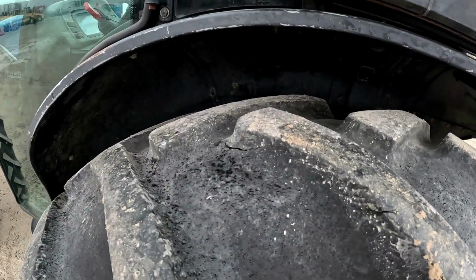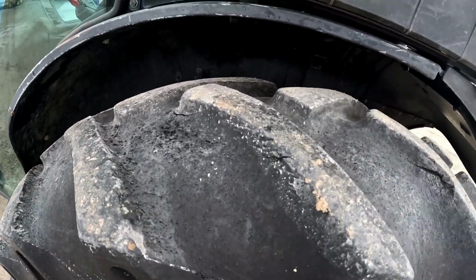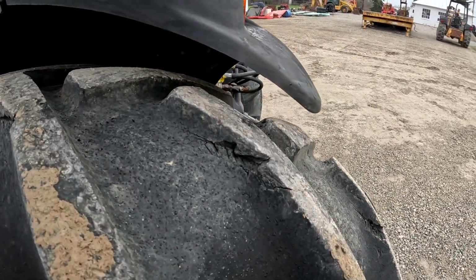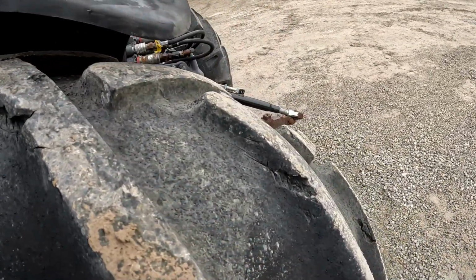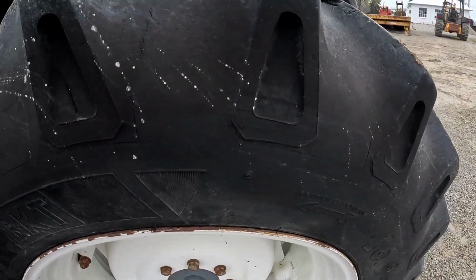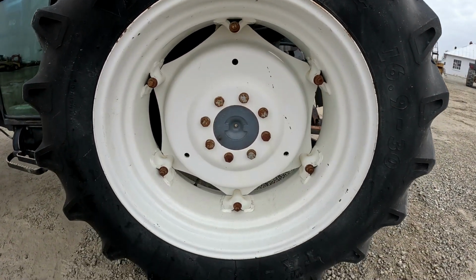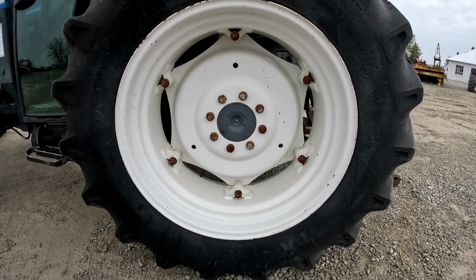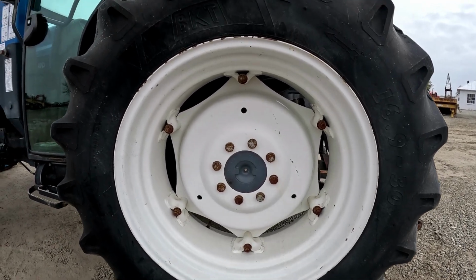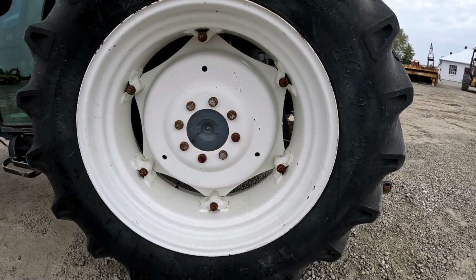A little bit of weather checking in some spots, a little spot there, a couple little spots here. This tire has a couple little spots you can see here, a 1.5-2 inch spot where there's a little chunk out of that tread bar. Sidewall again, just a little bit of weather checking there. They're all holding air. We haven't had to add air to any of them. Rear rim on this side looks pretty good. Again, got a few nicks and chips in the paint around the edge. A couple little spots right there, but overall pretty darn straight.